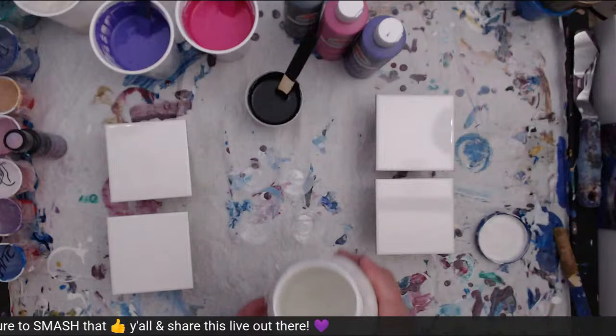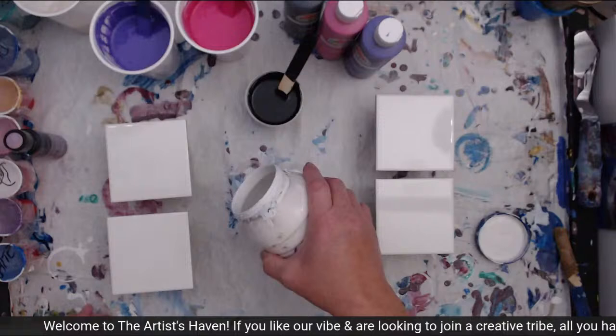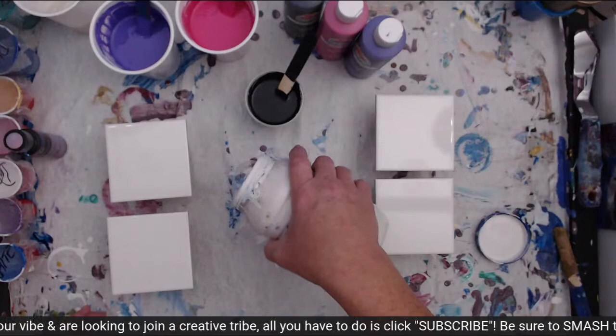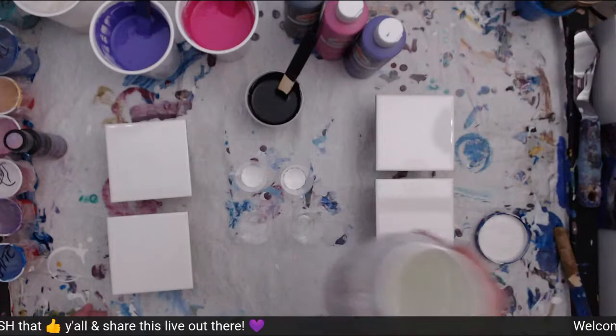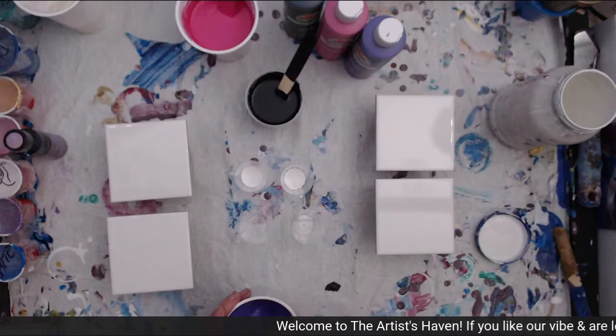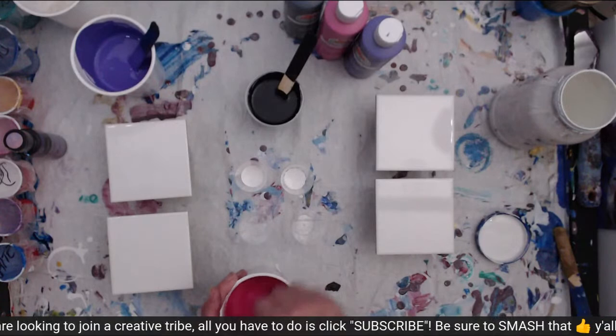So this is my regular mix of house paint, titanium white and Floetrol. We're just going to use a little bit of it just to add that contrast. Want a little bit. Of course, I get a lot of it. I'm going to do two with white on top and two with white on the bottom, just to see what happens. So do purple. Let's do pink first. Magenta first. Little Miss would be upset with me because I called it pink.